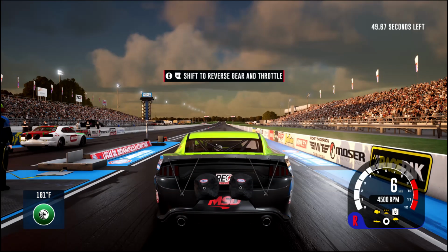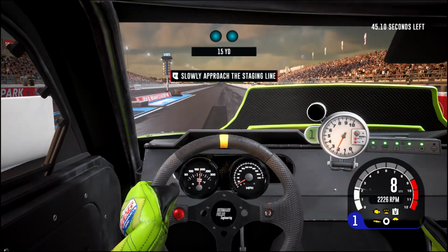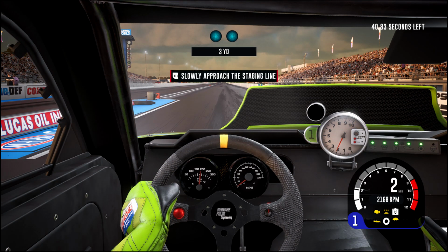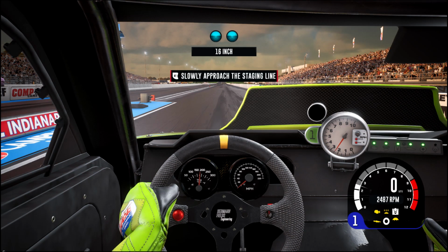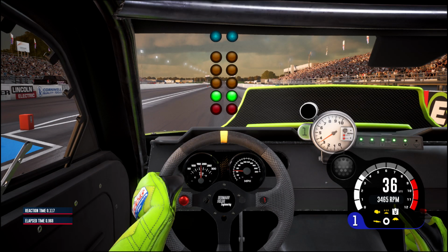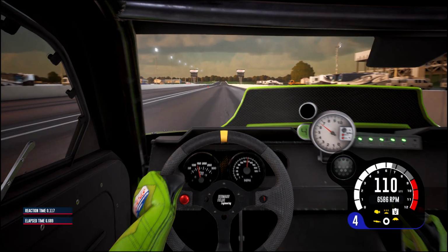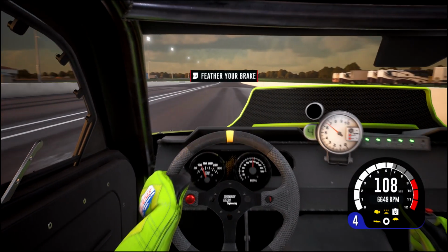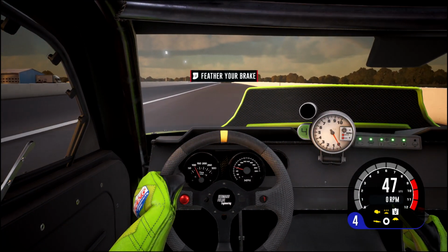A little bit cooler on the temperatures, not bad. Roll back in. Nice and easy. And we're locked in. There we go. And bad reaction time. That was sensational. I think we locked ourselves into the finals once again.